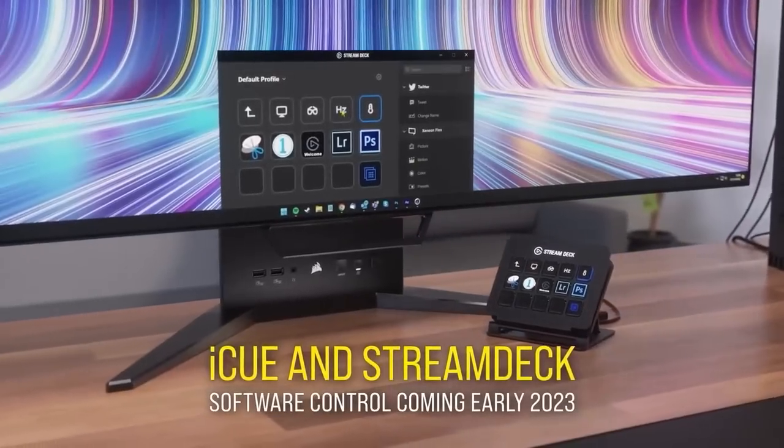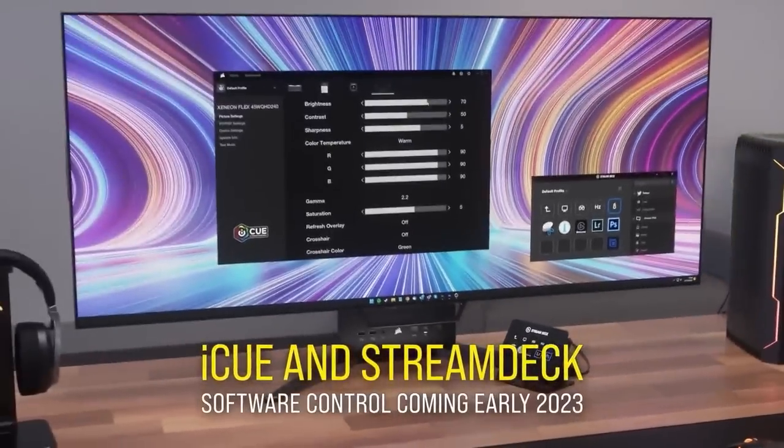I think it's a really nice setup. And then rumor is Elgato Stream Deck integration? There will be some Elgato Stream Deck integration coming forward. That's coming pretty soon. You guys will see that. I think what we've seen with our previous Xeneon monitors that we've launched is that people really like the tie-in of the iCUE software.